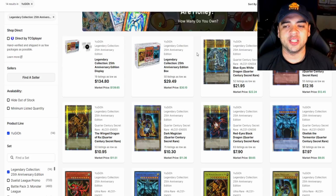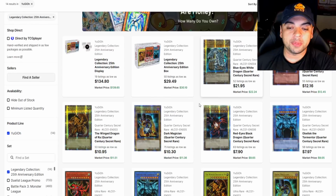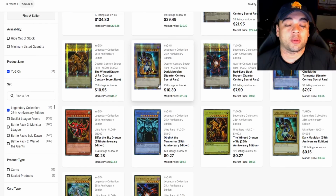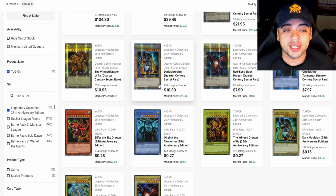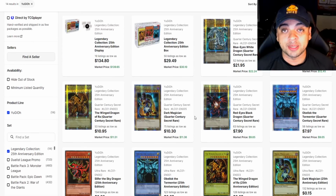You might go, wait a minute, V, no one's playing Slifer the Sky Dragon. Well, you can't really play this version. Nobody's playing any of these cards realistically. Maybe Dark Magician in the range of Gruden and Despius, but we haven't really seen Blue Eyes really hit the streets that hard. And you're not wrong. Absolutely not wrong whatsoever. But these cards are collectible cards.